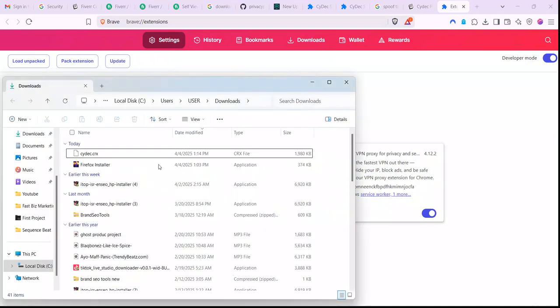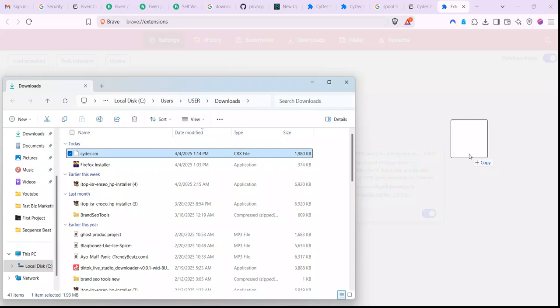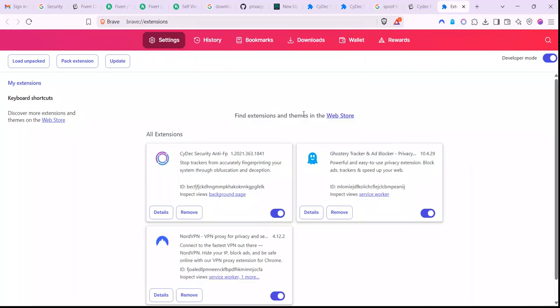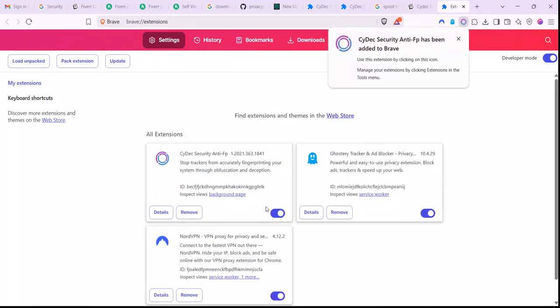You now need to come back here like this. You have to drag it here. You drag it here like this. So immediately you drag it like that from your file manager, you have the extension. Everything is on.